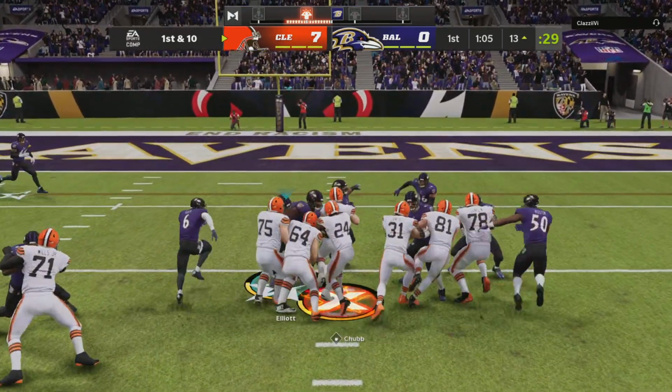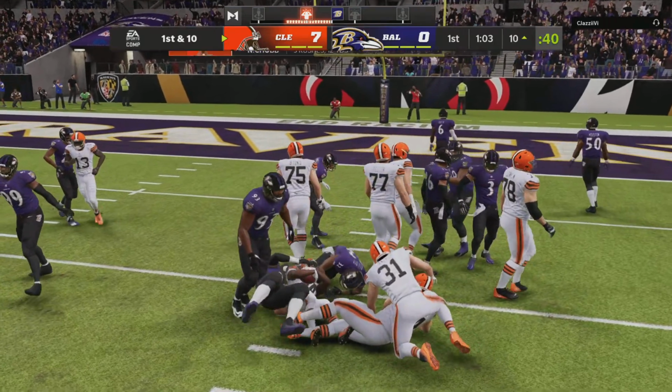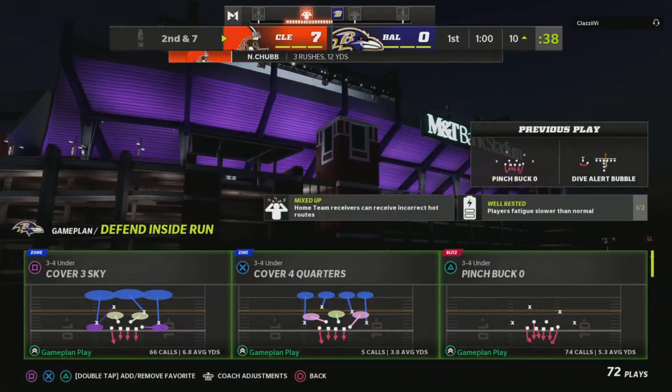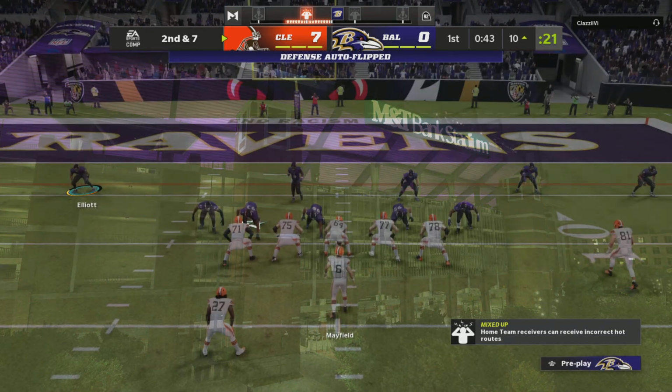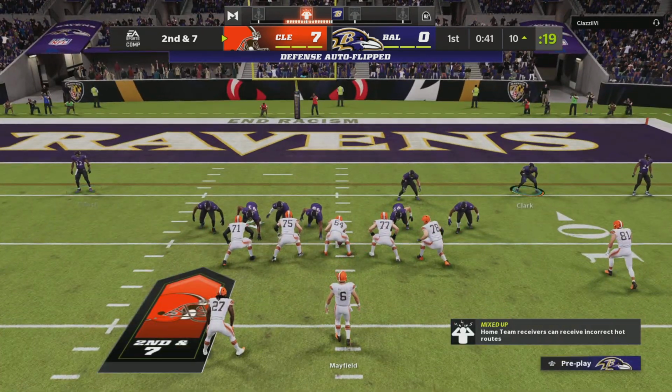On first down, they'll run with Chubb. And he'll get this one down to about the 10-yard line. A minimal gain as we tick down inside of a minute remaining in the opening quarter. The last run got 3. Now here's 2nd and 7.